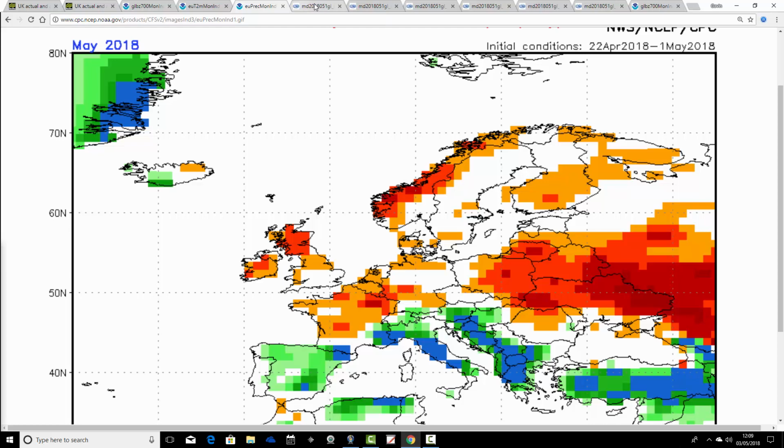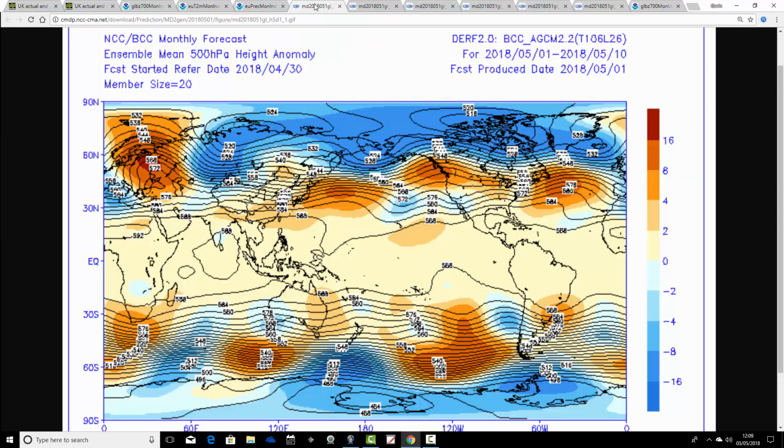For May 2018, we'll go through to the Beijing Climate Center next. These are the 500 millibar height anomalies from the Beijing Climate Center, broken down into 10-day periods. The first 10-day period, taking us from the 1st through to the 10th of May, has below average heights up to the north and the northwest, above average heights out in the middle of the Atlantic. The flow and the jet is going rather like that. So it looks pretty changeable and quite cool for the first 10 days.